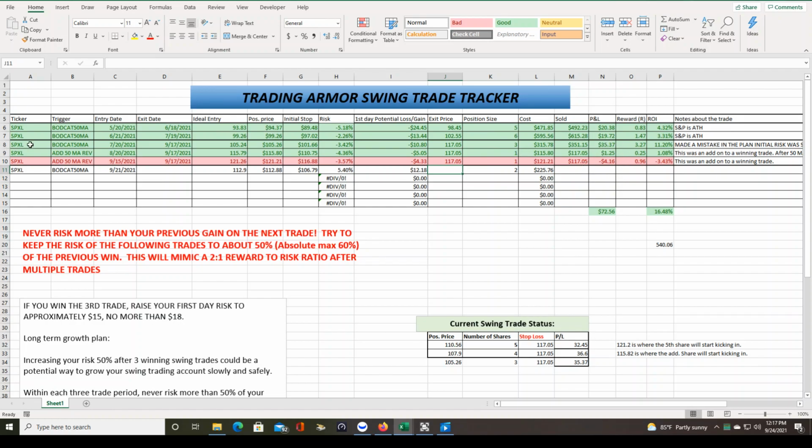So the beginning of the trade is really right here, and then all of these others were adds to that trade. So you really have to add that all up to figure out how much money we won on that single trade. It was around $31 or something like that, $30 and change. So not bad at all, and better than my previous 2 trades.